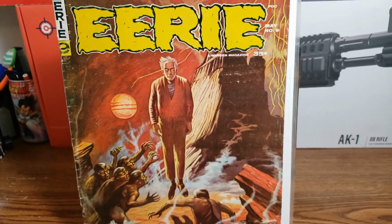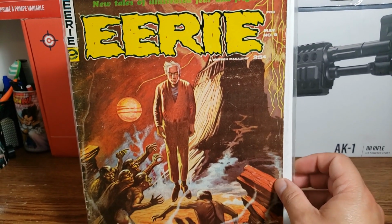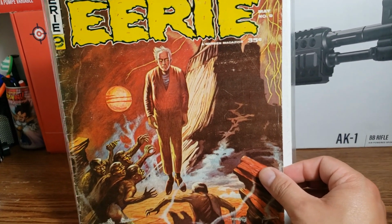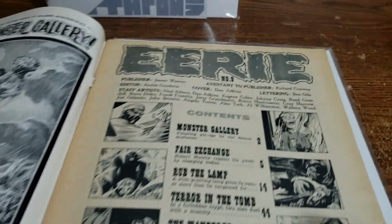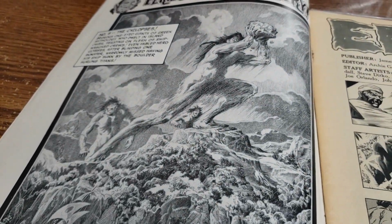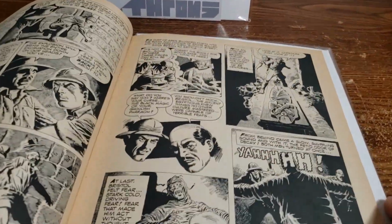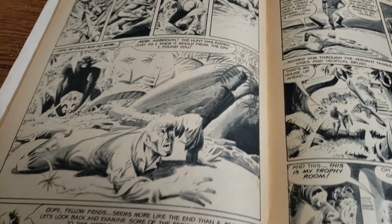Yeah, it's awesome. A copy of Eerie. This is Eerie number 9. This was $5 because it's really beat up, so that's a pretty cool find. I guess it has these two holes in the cover, but you've got a lot of great writers and artists working in this old magazine. Here's some Steve Ditko.